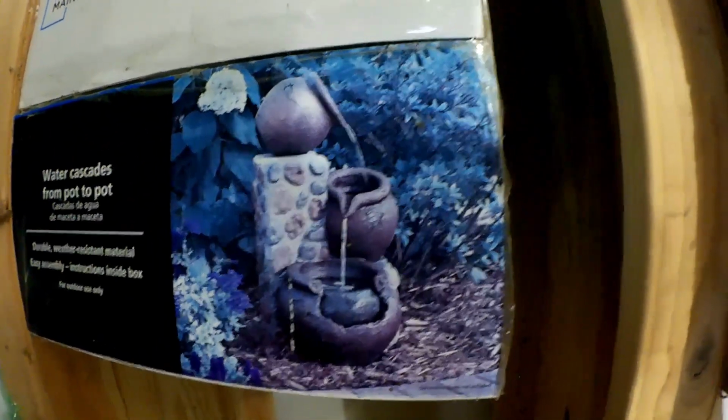It's that outdoor fountain. It's just a Walmart brand, Mainstays. I looked them up. I didn't do a lot of research, but I couldn't find any comps on it. So I threw it on Facebook Marketplace for $35. I almost put indoor-outdoor fountain, hoping that would help it sell. And then I realized on the box it says outdoor fountain. So anyway, I left it at that, and who knows, maybe somebody on Facebook Marketplace will hit me up on that.